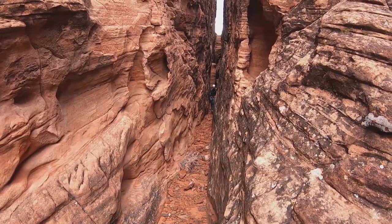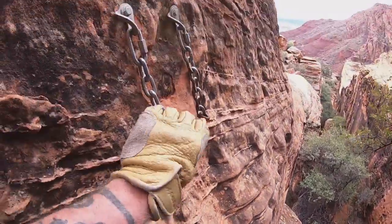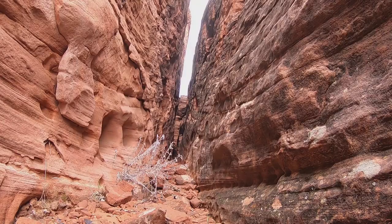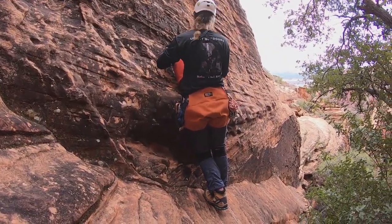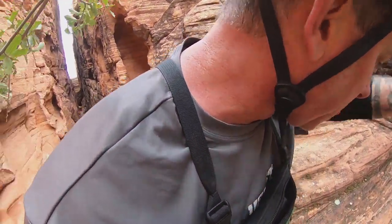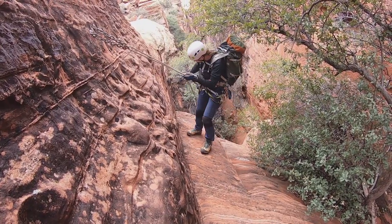So out of this slot, we come to our first rappel, which could probably be downclimbed, to be honest, but there's a pair of bolts with some chains right here. So this is a short rappel. We're just gonna go double strand on this. It's maybe 15 feet, 20? Yeah, that's no big deal here. However, I do think we have a 100-footer we're going to encounter, if my recollection is correct. Down there. All right.